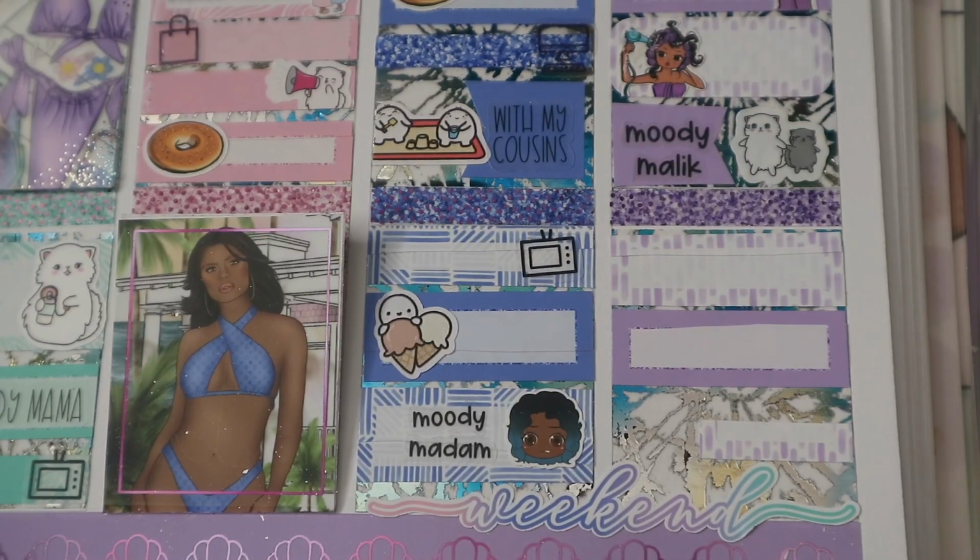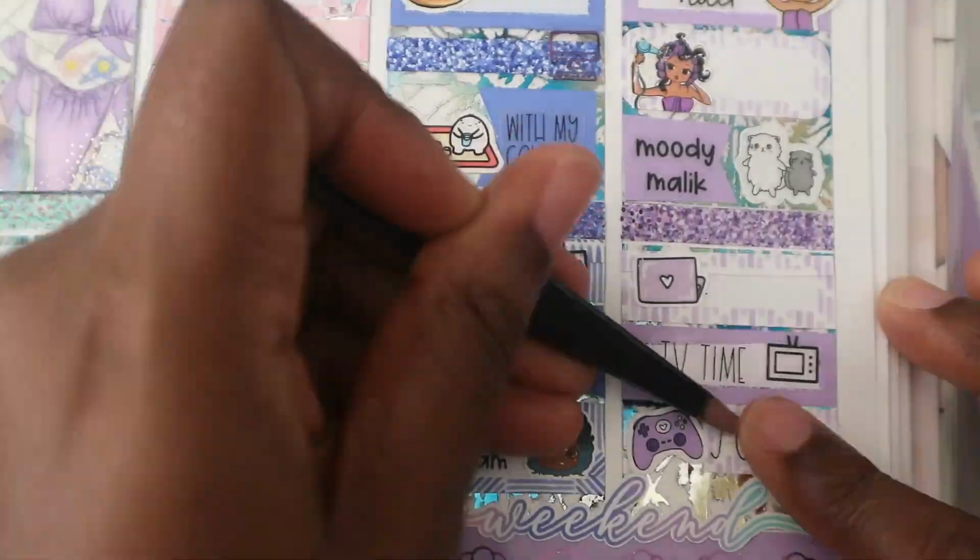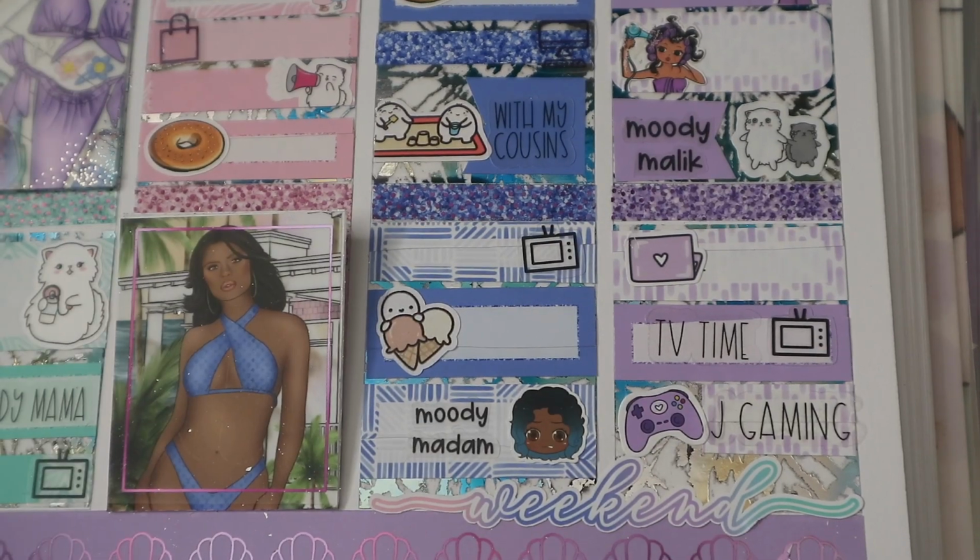After that, I used a laptop icon from Plan Face to note a Plan With Me binge and a TV icon from PlanWithAds and a TV time script from PlanWithAds to note watching more Love Island. And then finally, I noted my husband gaming with a controller icon from Vox and Cactus and a J Gaming custom script from PlanWithAds. So that is the end of this video.